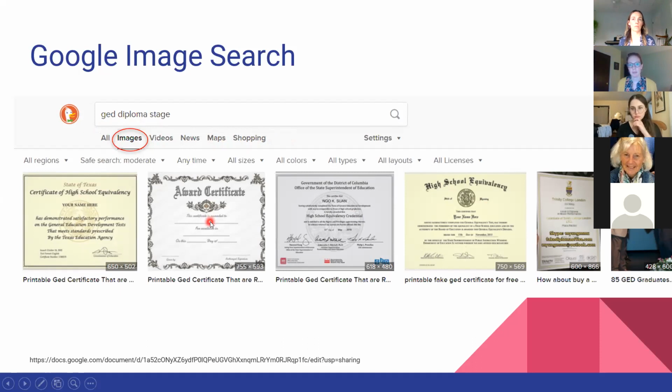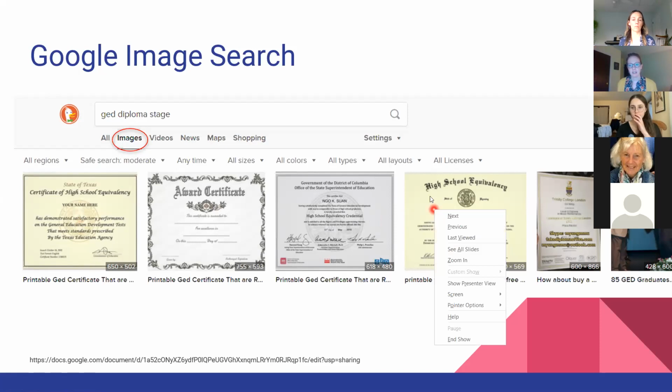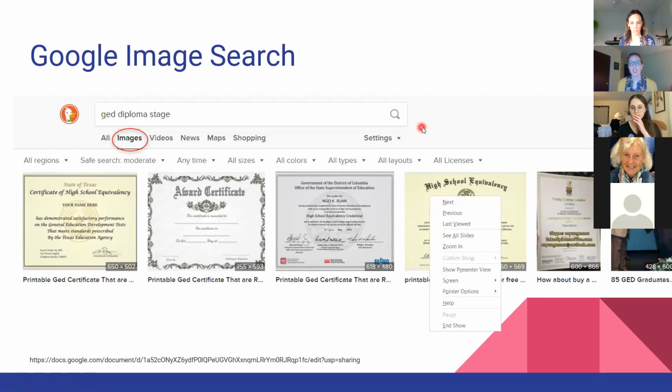This is just an example. So this is my keyword search. Here's my images. I'll find an image that I like. I'm gonna right click. It's not gonna do it for me here. You wanna right click, and then when you right click, you'll have the option to copy. And then you'll go into the Google Doc. And when you're in the Google Doc, you're gonna right click again and you'll paste. Okay.